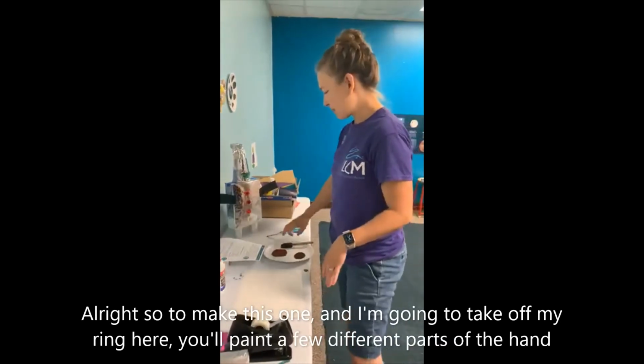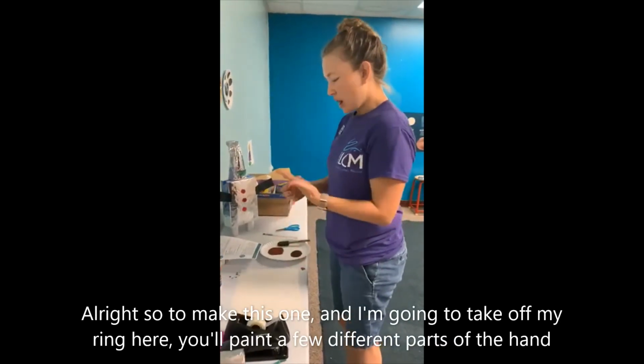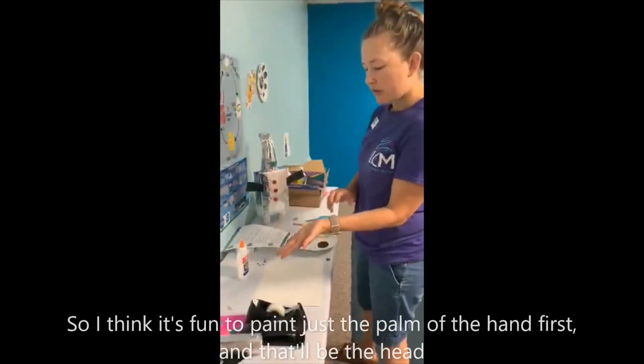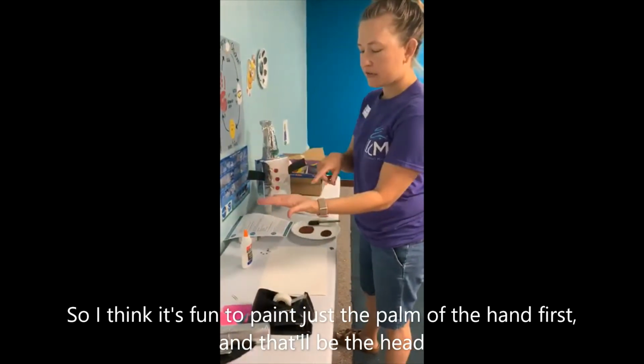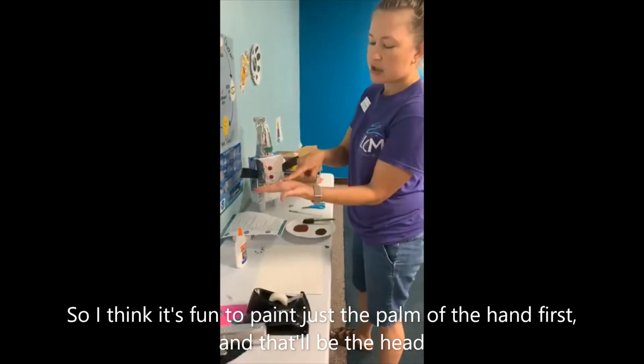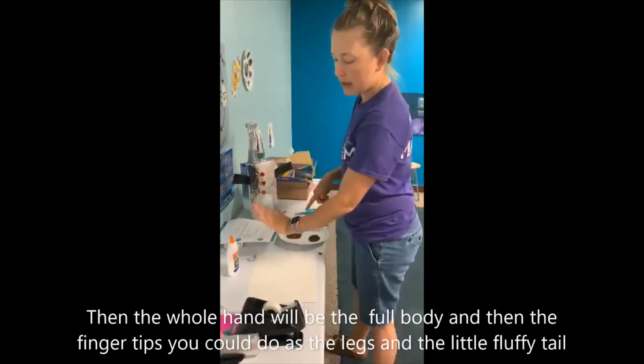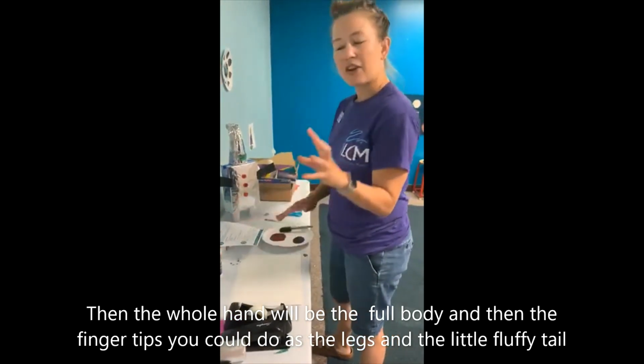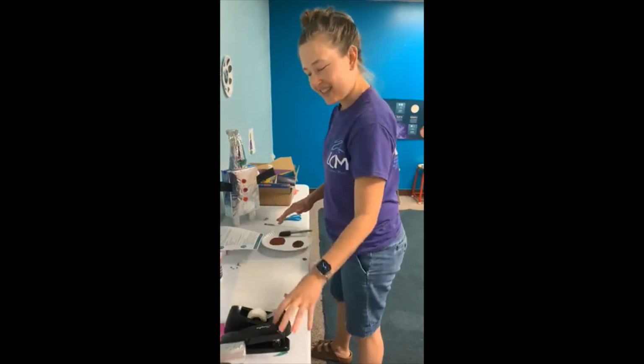All right, so to make this one, I'm going to go ahead and take off my ring here. You'll paint a few different parts of the hand. So I think it's fun to paint just the palm of the hand first, and that'll be the head. Then the whole hand will be the full body. And then the fingertips you could do as the legs and the little fluffy tail.